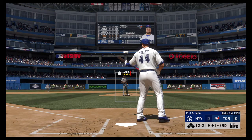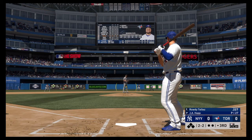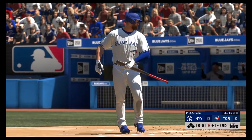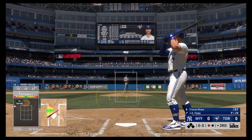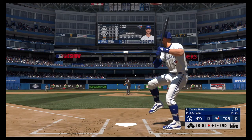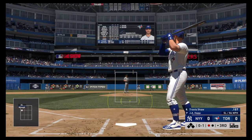Fouled away. Ready on 2 balls and 2 strikes. Here it comes. Swung on and missed. Really fooled him that time for the first out. Stepping up to the plate, Travis Shaw. Now here's the pitch. And he starts the number 8 hitter with a strike. 0-1.